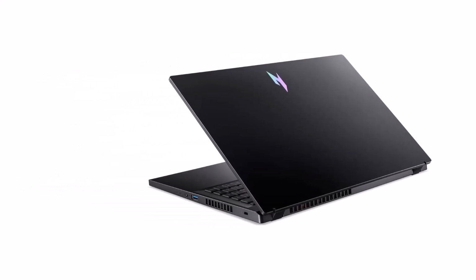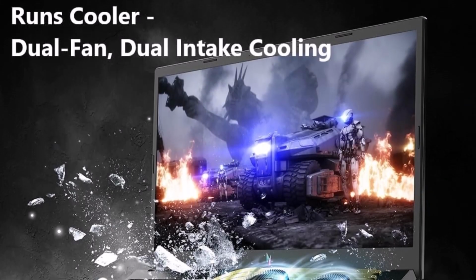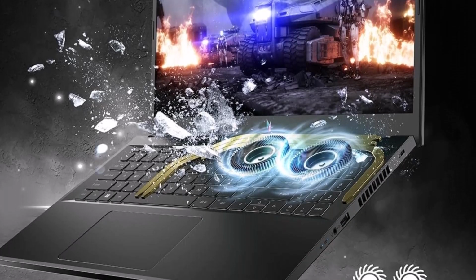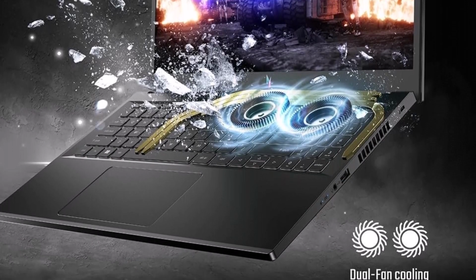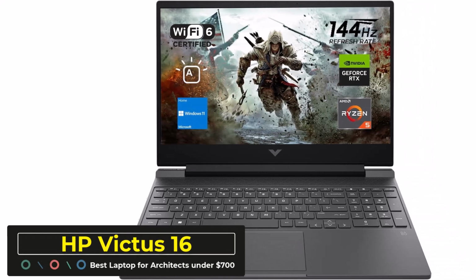While the Nitro V lacks the RAM and storage flexibility of the ASUS TUF-A16, its affordability makes it a great starting point for students or beginners with lighter workloads. Upgrades to 32GB RAM and larger storage options allow for incremental improvements as project demands increase. Number 5. HP Victus 16.